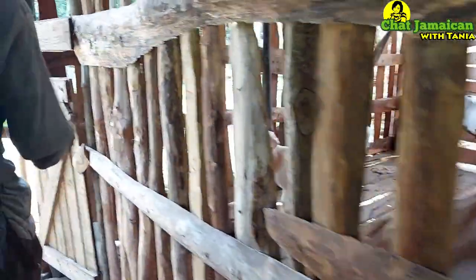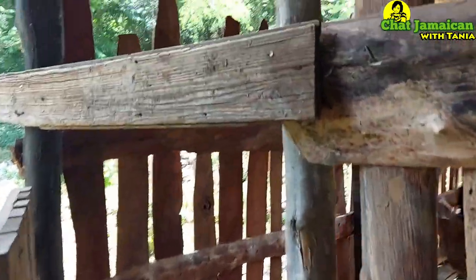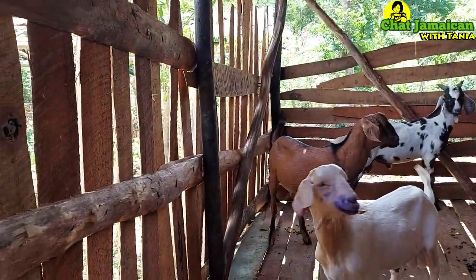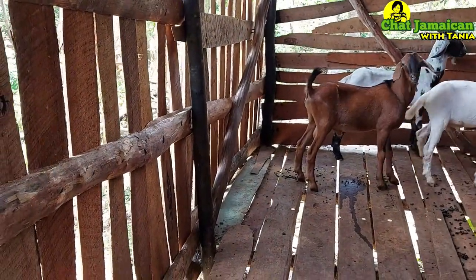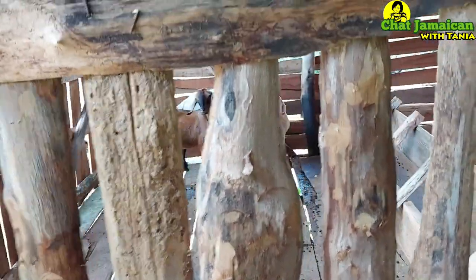But why do you fence off some of them? Alright, these are the winners. These are the rams, the younger males that people come and want. So you put them by themselves so they can't go back to their sisters and so forth. Oh, okay. So when people come, they see them and can purchase them.